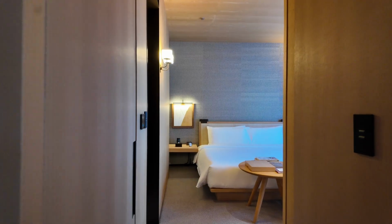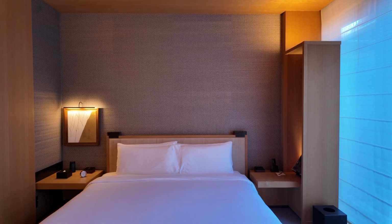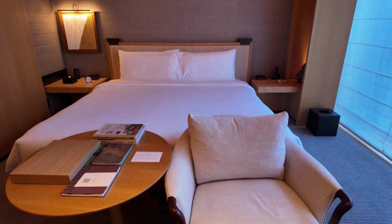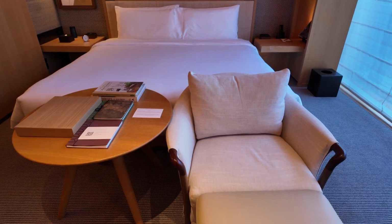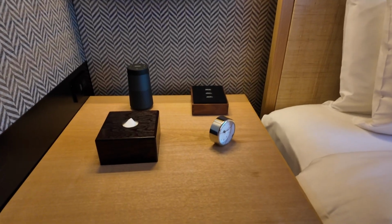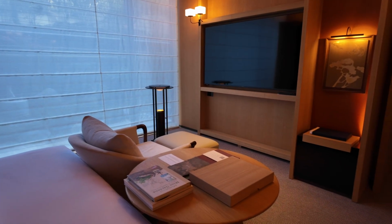The bedroom had a firm but comfy king bed and a nice chair at the foot of the bed. There are some nice touches like the artwork and the books, and there's also another large TV in here.